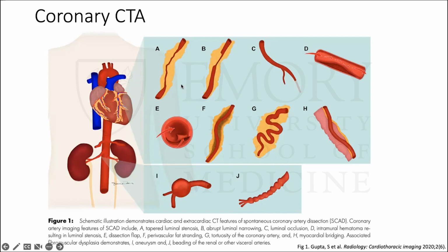So in panel A here, we see this tapered luminal stenosis, and in B, abrupt luminal narrowing. In panel C, we can see luminal occlusion, and in D, formation of this intramural hematoma that's compressing our true lumen. In E, we have formation of a dissection flap, and then subsequently this intramural hematoma that forms. F can be challenging to appreciate, but especially on CT, one of the key findings is looking at perivascular fat stranding, which I have a couple examples of.